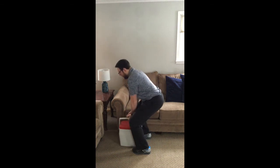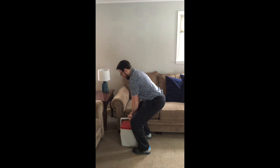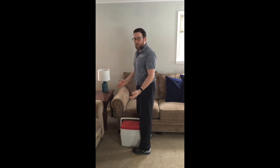I'm going to go down. I'm going to pull it a little close, and I'm going to pick up. I'm going to reverse the pattern to set it back down. Just like that. Now, just like with the sitting down and standing up, we can modify the setup of this to make it easier or more difficult.